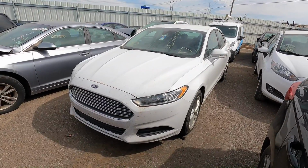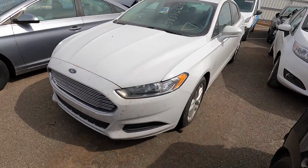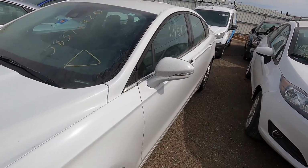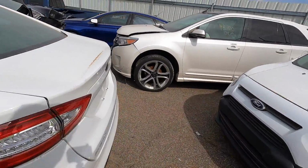Next on my list, I believe it's a 2015 Ford Fusion. It doesn't have a sticker on it, so I can't see what year it is, but I believe this is a 2015 Ford Fusion. We'll double check that here in a minute.